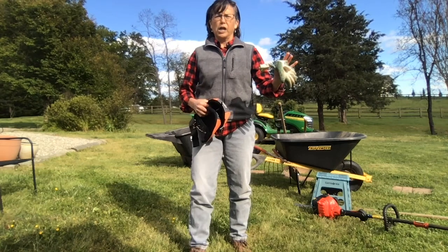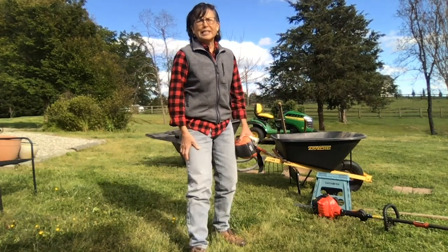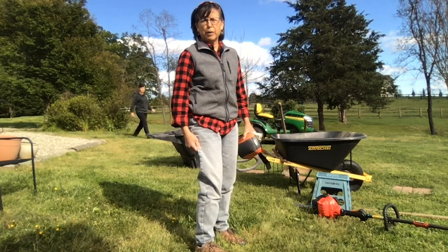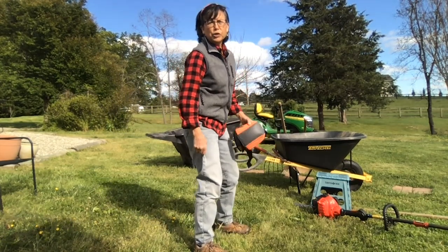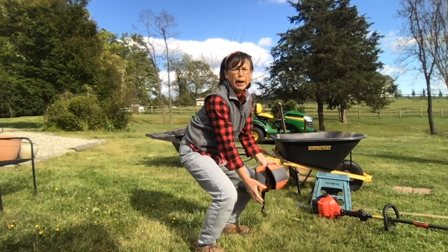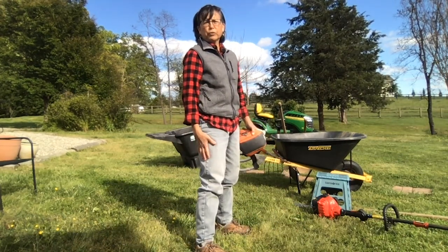The right kind of gloves. If you're going to wear jeans, have nice loose jeans. These jeans are about a size larger than I normally wear, just so I can squat all the way down without any restriction and then come back up. So no restrictive clothing there.